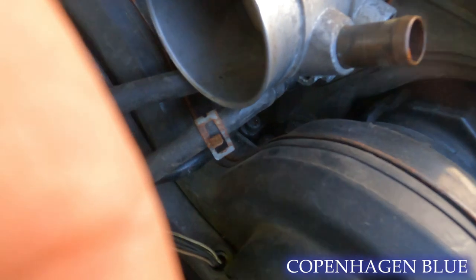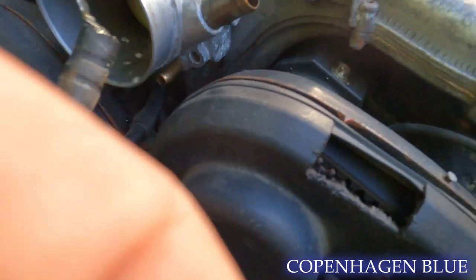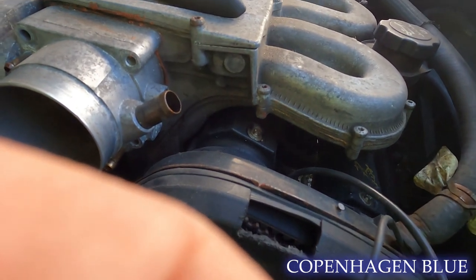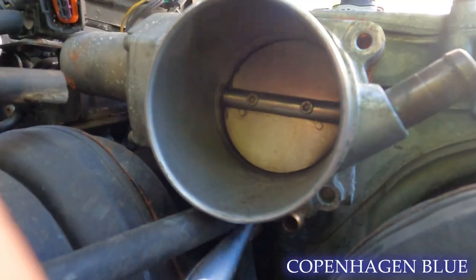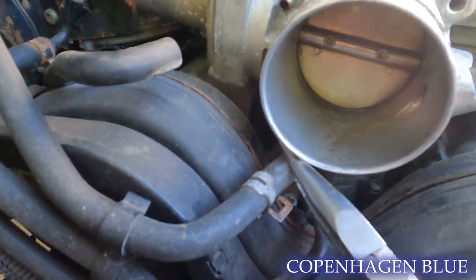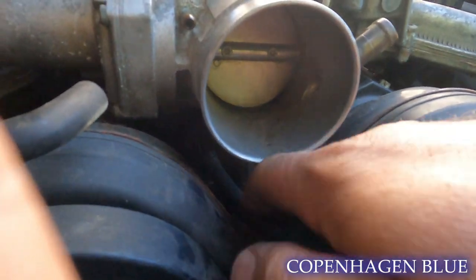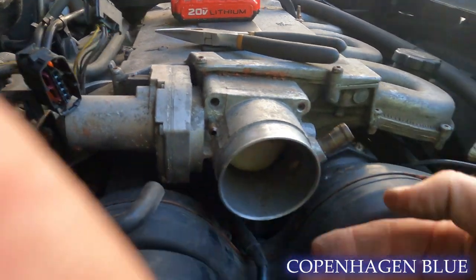Give a little twist. Glug, glug, glug, glug, glug, glug. That one off. There we go. Okay, so that one's off. Those two can hang out over there.